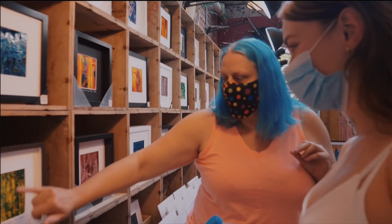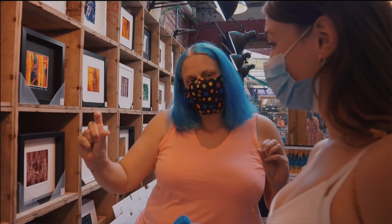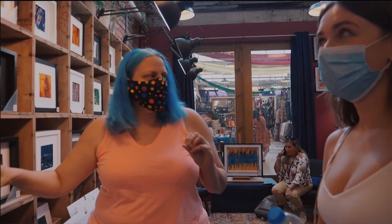So that's actually called a crackle glaze. You layer it on and then it takes 3 days to dry, but the thicker you put it on, the deeper the cracks and crevices appear.